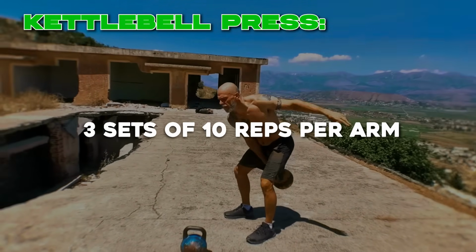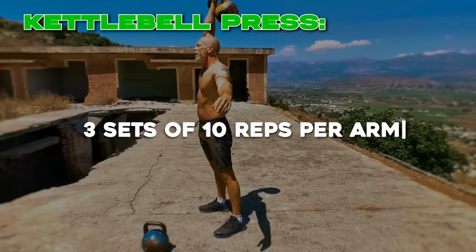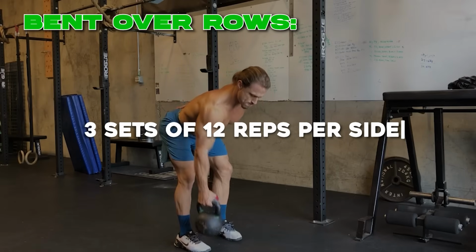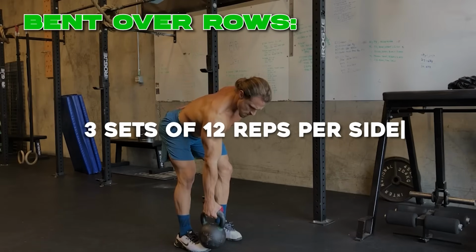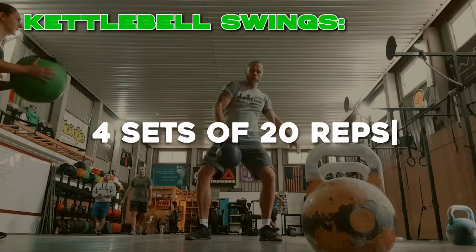Exercise 6. Kettlebell press. 3 sets of 10 reps per arm. Exercise 5. Bent over rows. 3 sets of 12 reps per side. Exercise 1. Kettlebell swings. 4 sets of 20 reps.